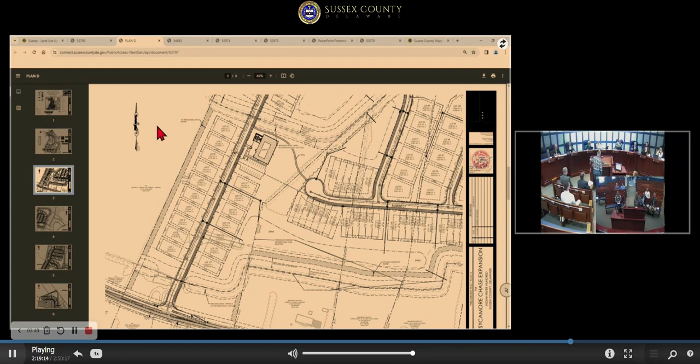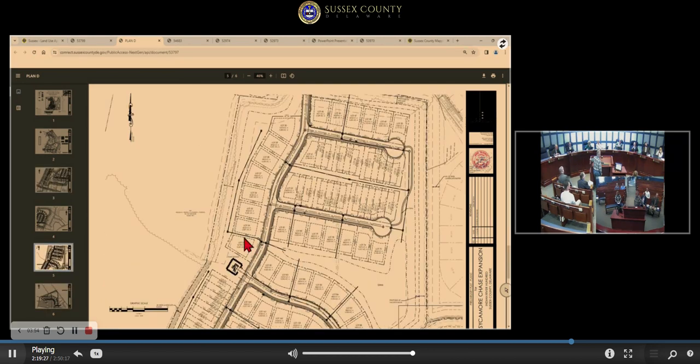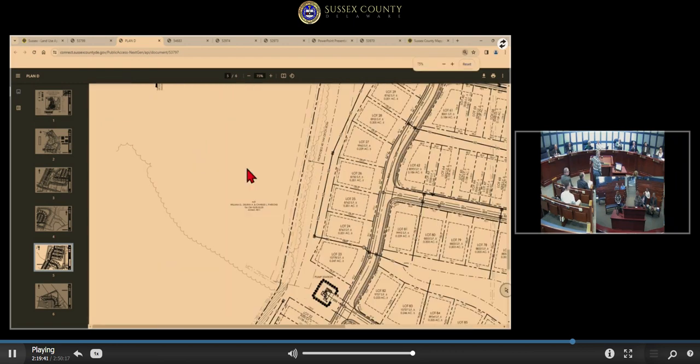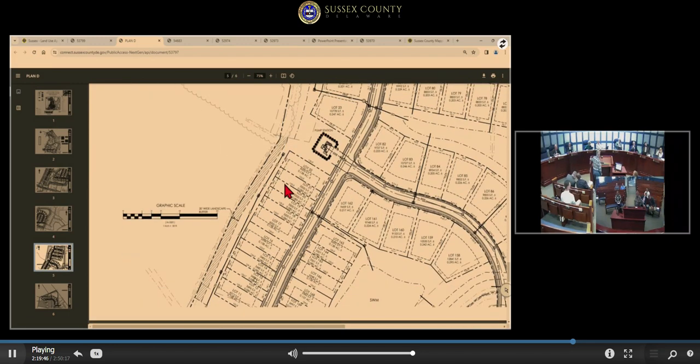What I'm referring to is document 53797, page 5, where it says 50 feet from agricultural lands. It's a written document on your website. That's indicating 20 right there. Is that correct?